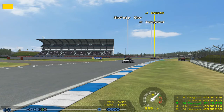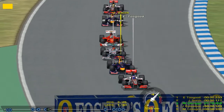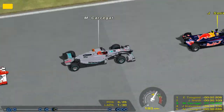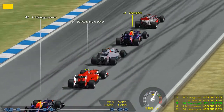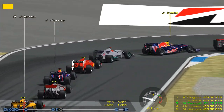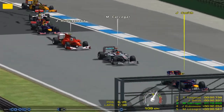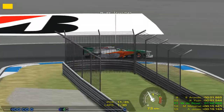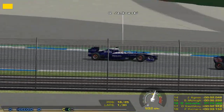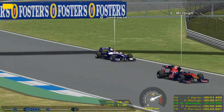So the safety car has come out. There it is. Everyone's caught up to it. Take pictures, everyone. We have a working safety car. Unbelievable, isn't it? Why is Smith's name highlighted in yellow? I don't know. Because that's basically who Cargill has to follow. Oh, right, okay. Now, about half the grid was involved in that. Jankowski has to pass a lot of cars.